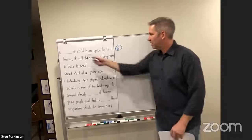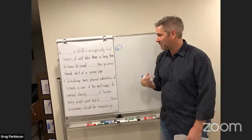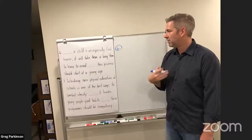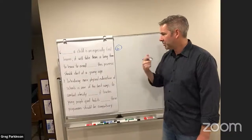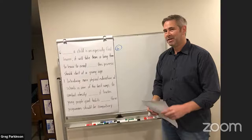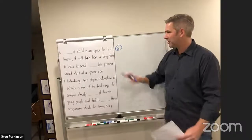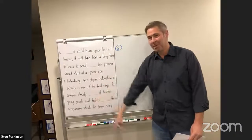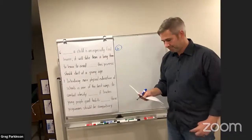Okay, blank, a child is an especially fast learner, comma, it will take them a long time to learn to read, blank, this process should start at an early age, right? So this is definitely another tricky one. I usually try to put the trickier questions in the middle, so you can build up to them and then you can kind of review with some easier ones. What do you think for this one?